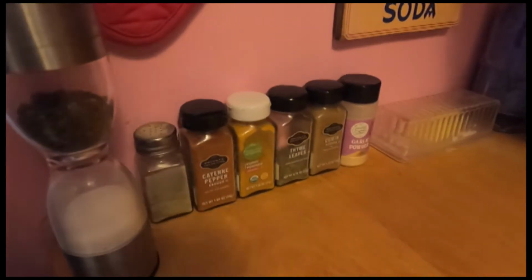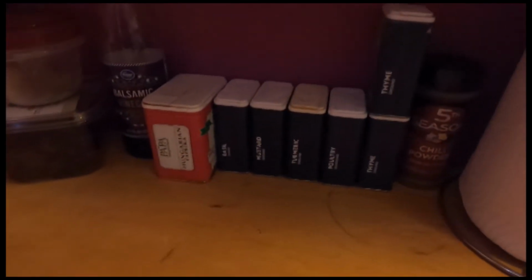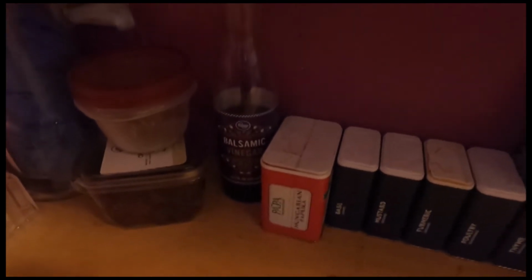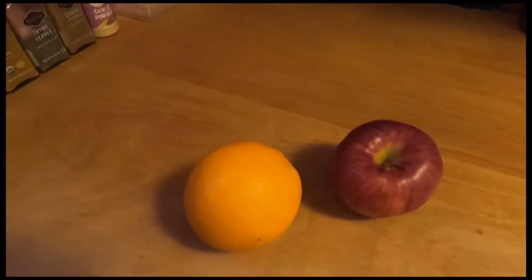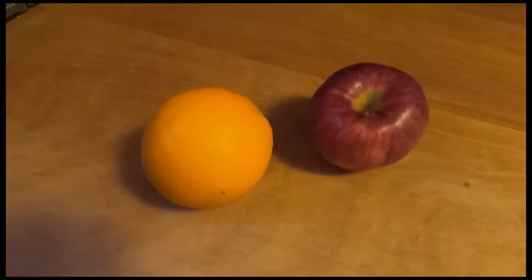Next is, and this is the most important to having a healthy kitchen, what is in your kitchen? Have a good variety of spices. This is where you're going to have your flavor. And also there's the vinegar. Different types of vinegars are good for your health. This one is my replacement for salad dressings. Get your sugar from nature. Apples, oranges, grapes, strawberries, all kinds of things. Dried cranberries. One of my favorite items for the kitchen is honey.